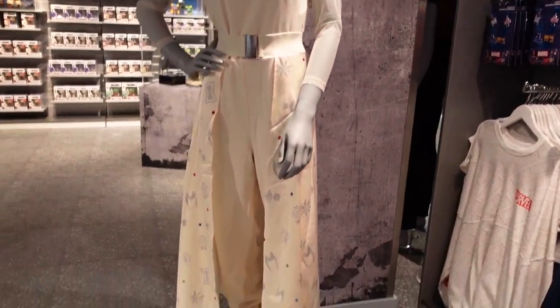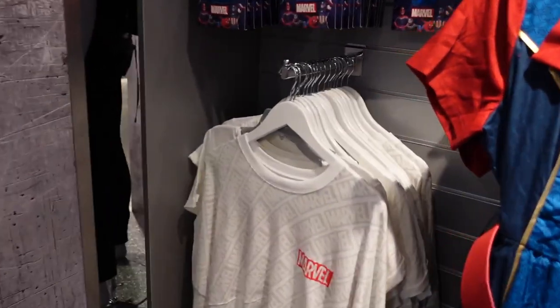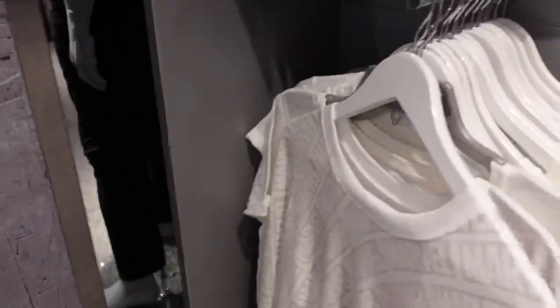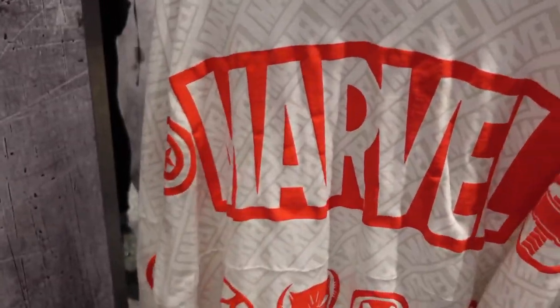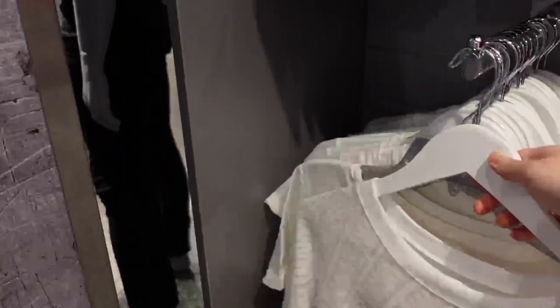Look, this is the jumpsuit that I was on about. On the mannequin. Is this a Marvel Spirit jersey? £25? Oh, hold on, no, I've got the tag from a t-shirt behind it. So there is a Marvel Spirit jersey, and then that t-shirt is £25. Okay, what is this side?